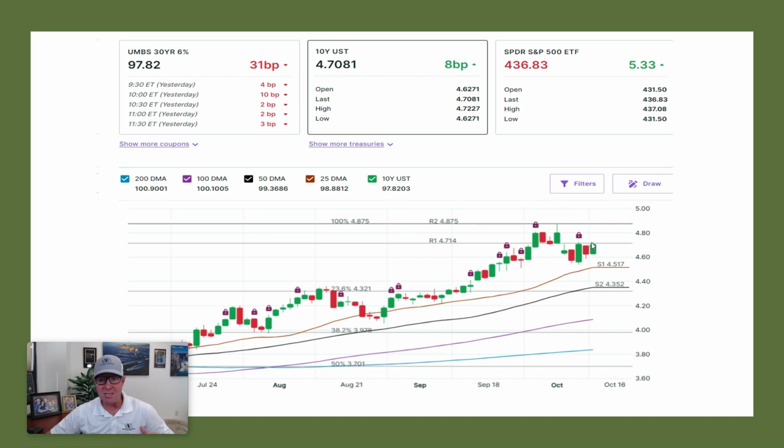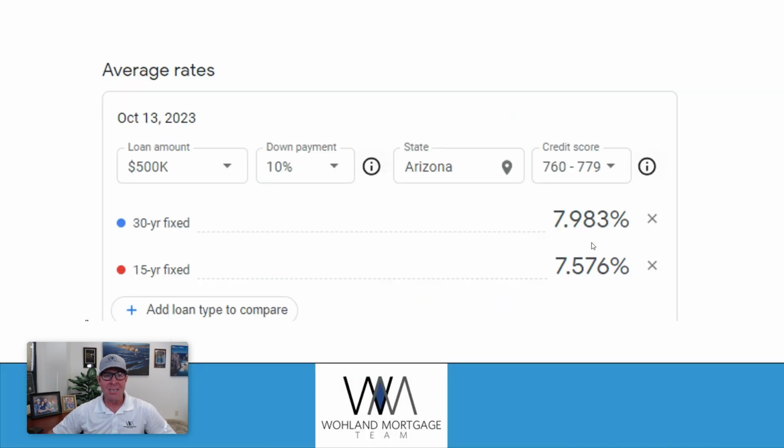So hopefully we stay below that threshold and we can get some positive reaction in the bond market on the mortgage side, and we can see the rates come back down a little bit. We need as much relief as we can get. Here's the average right here, and this is in the high 7s on a 30-year fixed, and then we're in the mid 7s on a 15-year. So not great, but it is what it is. There's nothing we can really do about it.